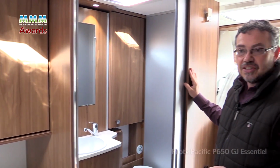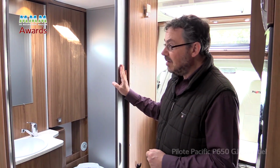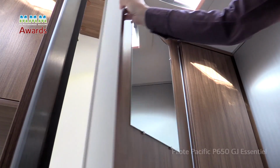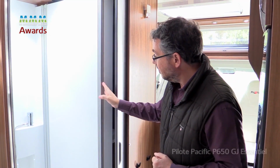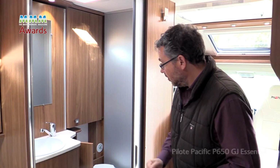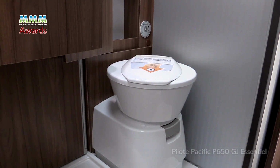Good use of space is a theme throughout this Pilote, and that carries on in the bathroom, from the tambour door to the swing wall bathroom arrangement. Now just pull the basin round and you've got a decent sized shower. I've used one of these vehicles myself and you've got no issues at all in any of the bathroom aspects. And I particularly like the fact they use a Dometic toilet. That's a superior quality fitting.